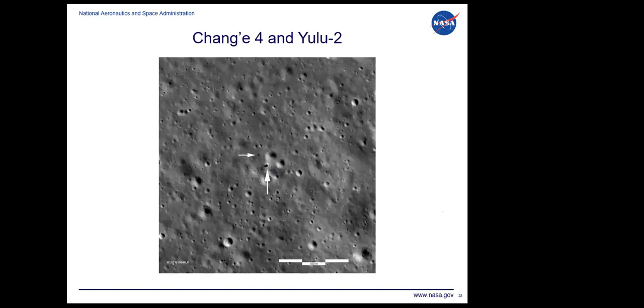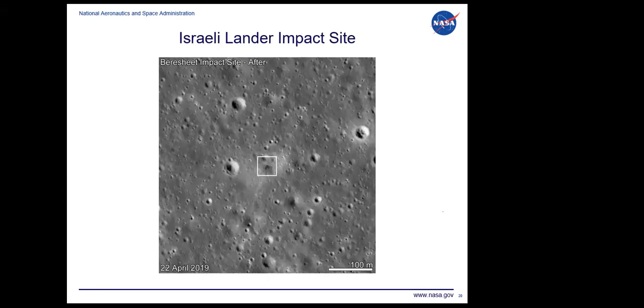It is a picture from the other side of the moon of the Chinese Chang'e 4 and Yutu 2 rover that are currently operating on the far side of the moon. And there have actually been several, and they see the rover is traveling around. The Israelis had a lander. There were some problems with it. It forgot how far away it was from the moon and turned off its retro rockets too soon. So it sort of impact, it leaves another small impact crater on the moon.